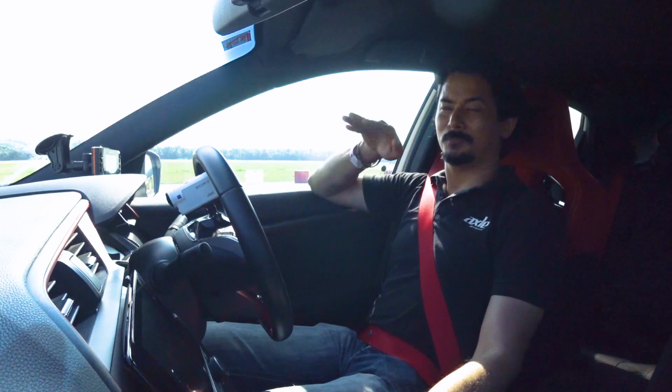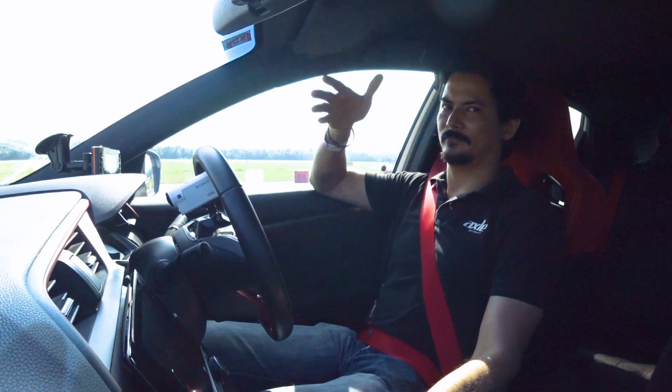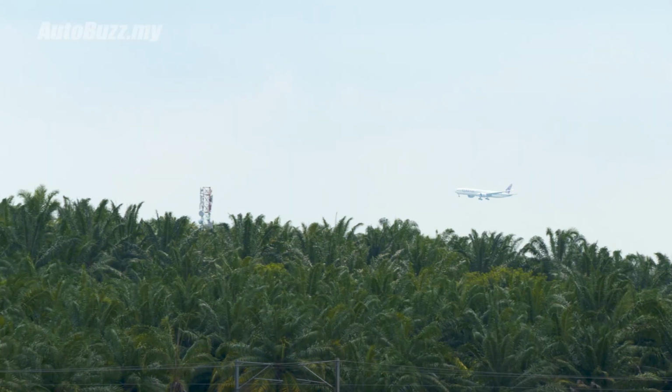See, if this is a real race, I'd be angling the car a little bit to the left and try and push the guys off the road. But I guess we got to stay in our lane today.